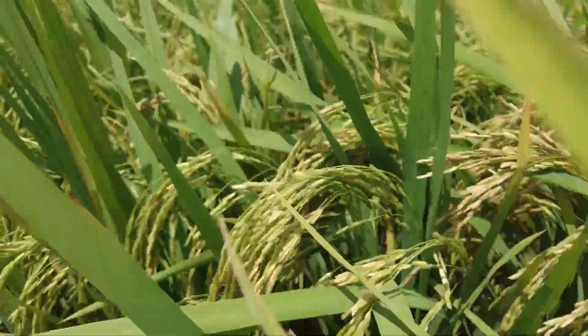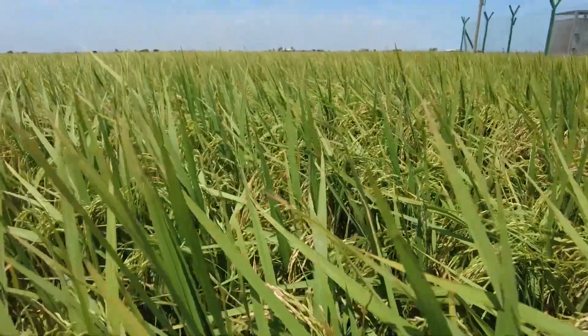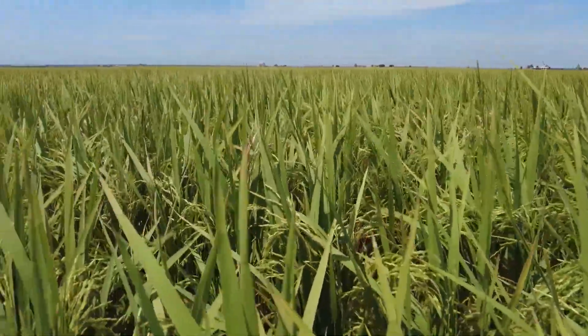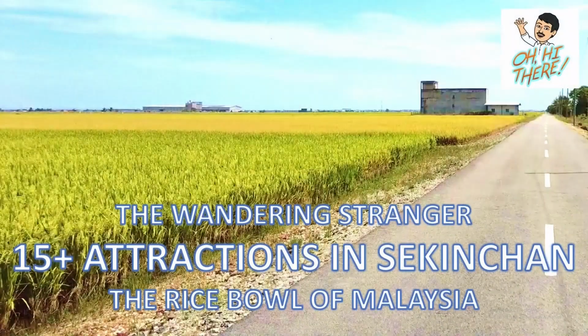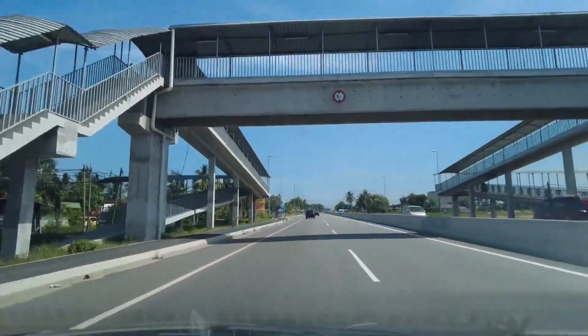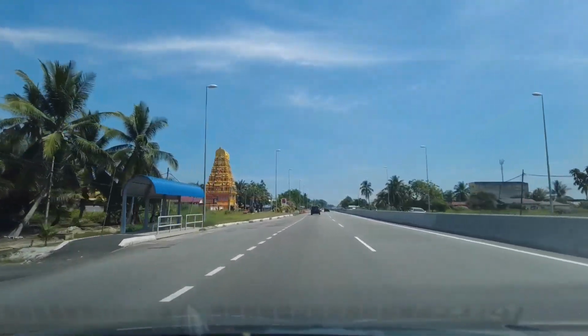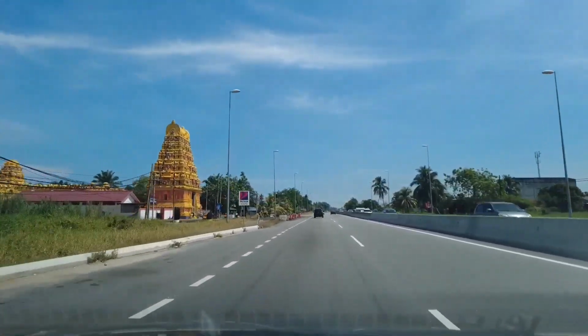Rice paddy, the main food of Malaysia. Today we explore Sekinchan town, the rice plantation town of Malaysia. Sekinchan is a small coastal town about 1.5 hours drive from Kuala Lumpur.